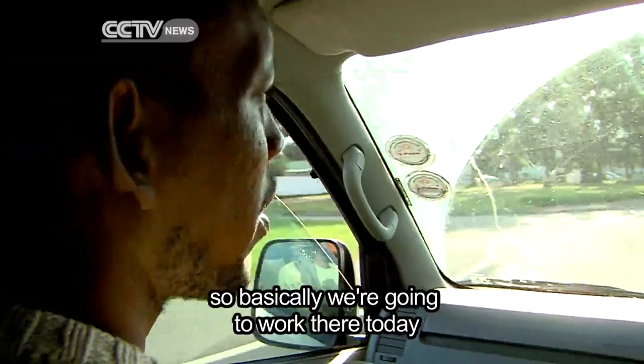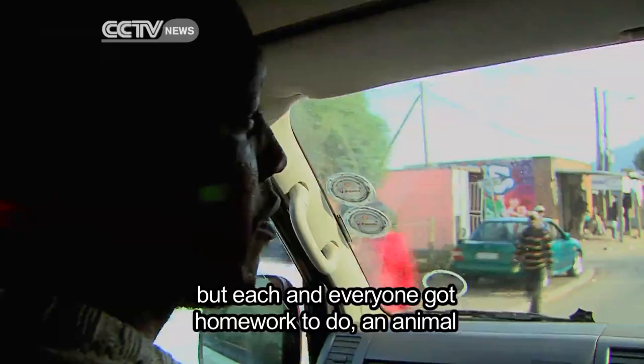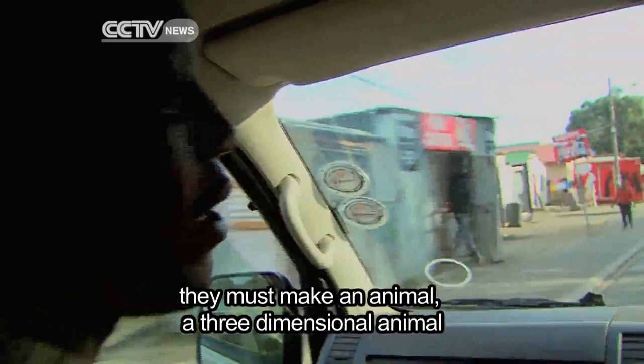We're going to Masipomalele, the pink house. So basically we're going to work there today. We're going to be doing wire work. The topic for today is wire work, what they can make out of wire work. But each and everyone got homework from me to do an animal. They must make a three-dimensional animal with body parts and eyes and ears and mouth and teeth.